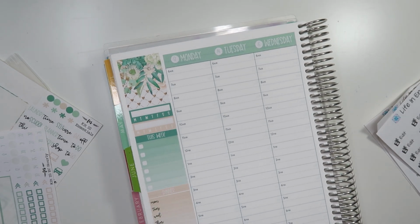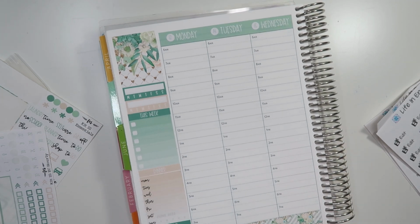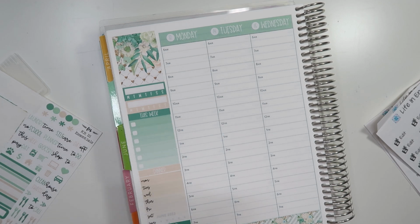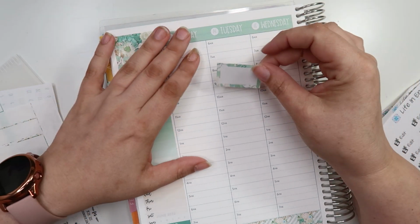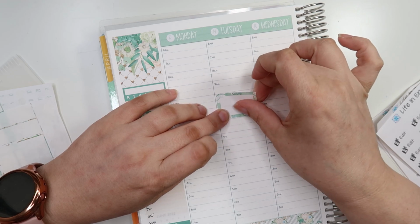Okay, so that's kind of the basis of the spread. Now we're going to get into the plans. And as I mentioned, we don't really have a ton of plans. I know that Tuesday is the last day of school, and it is a half day, so I want to make sure that I mark that in my planner.